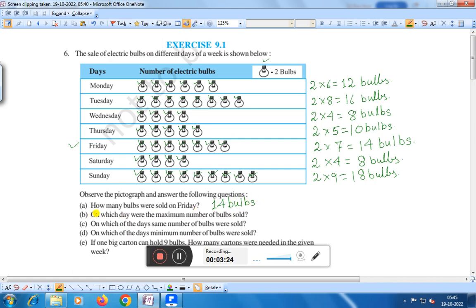Now, question number B. On which day were the maximum number of bulbs sold? You see the numbers are 12, 16, 8, 10, 14, 8 and 18. The maximum is 18 bulbs, and 18 bulbs were sold on Sunday. On which day were the maximum number of bulbs sold? That is on Sunday.